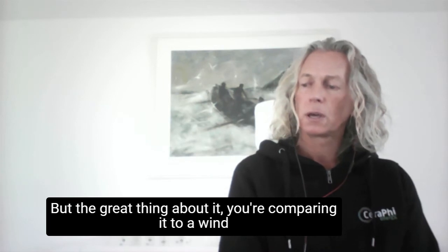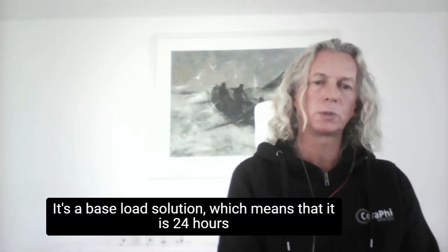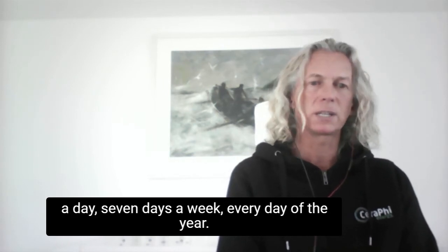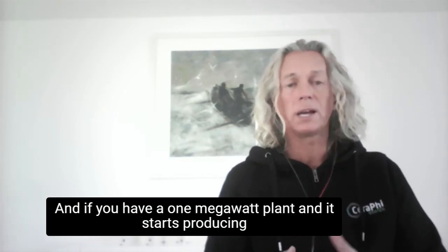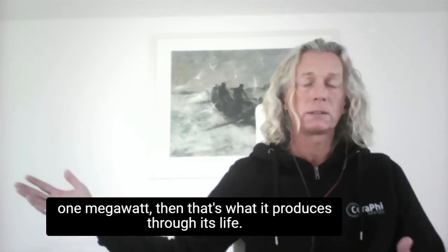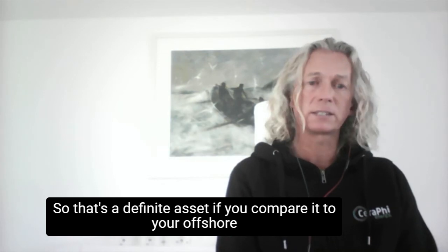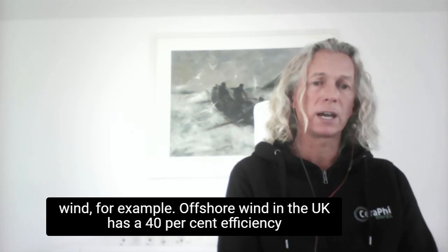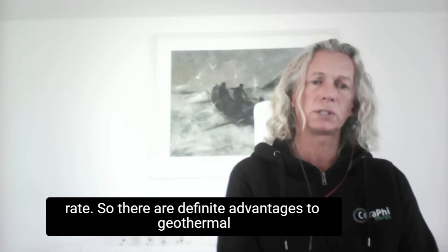But the great thing about it, compared to wind and solar, is that it's a base load solution, which means it is 24 hours a day, 7 days a week, every day of the year. And if you have a 1 megawatt plant and it starts producing 1 megawatt, then that's what it produces throughout its life. So that's a definite asset. If you compare it to offshore wind, for example, offshore wind in the UK has a 40% efficiency rate. So there are definite advantages to geothermal energy.